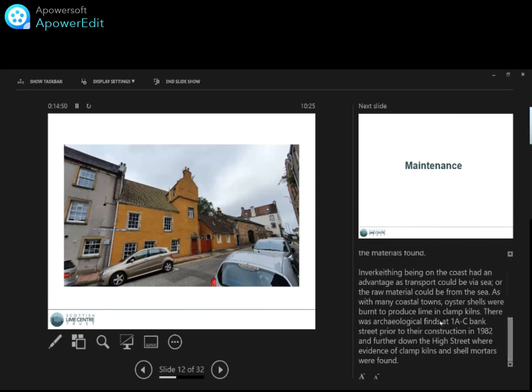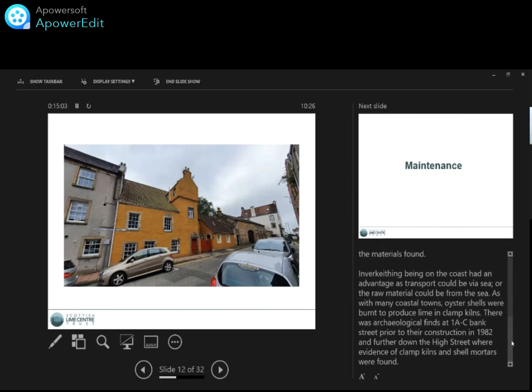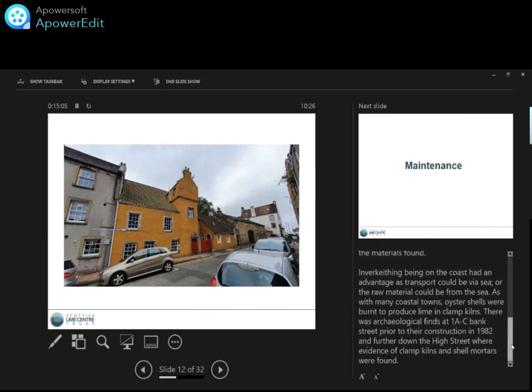There were archaeological finds just opposite this building on Bank Street. There's a new building, 1A to C Bank Street. Prior to the construction of that building in 1982, there was an archaeological dig and there were remains or remnants of clamp kilns and burnt oyster shells found there, which could be a likely source of lime for the mortars, or a similar type to those found in the town hall.